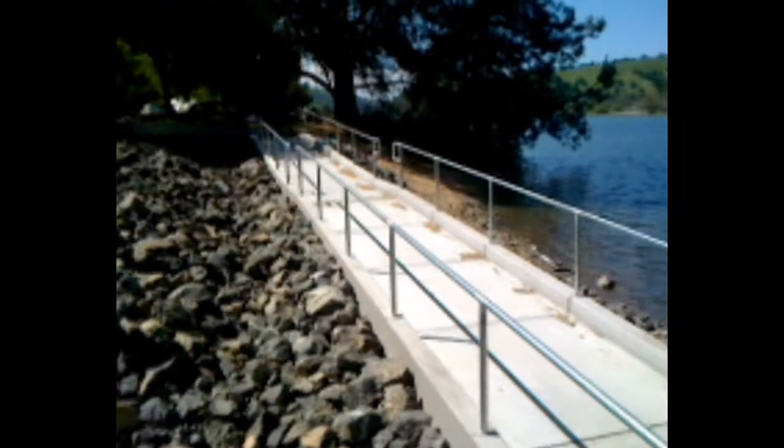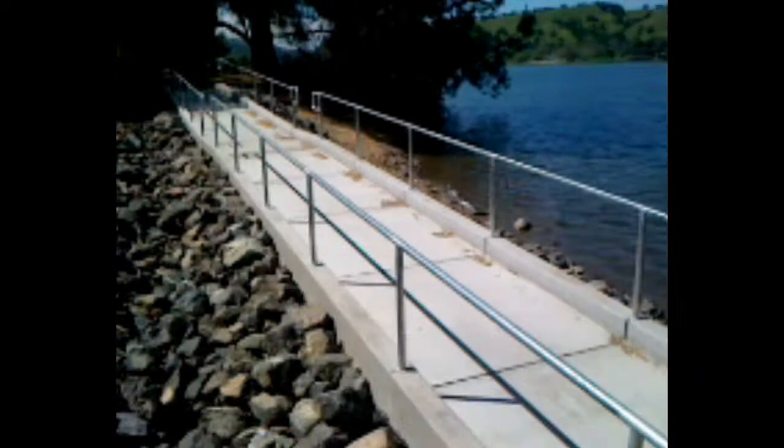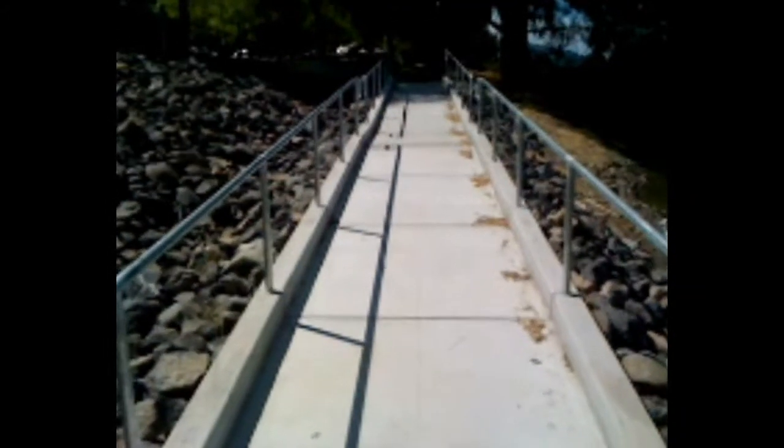And there's two questions I have for you. The first one is, if a wheelchair loses its brakes and goes all the way down here, there is nothing to stop him from falling into the lake or hitting those rocks right there. So why would we do this? The answer to that is very simple. It's the law. You have to have access for handicapped people everywhere, even if it doesn't make any sense.